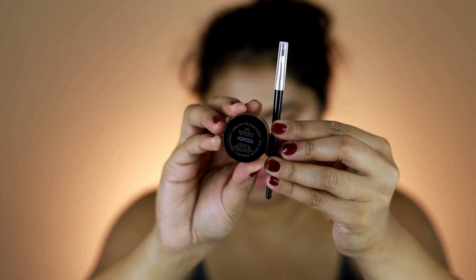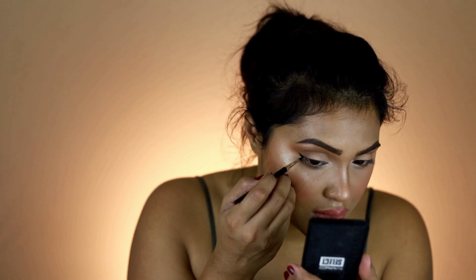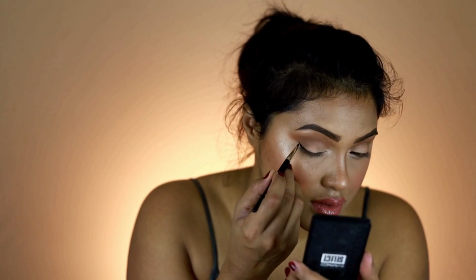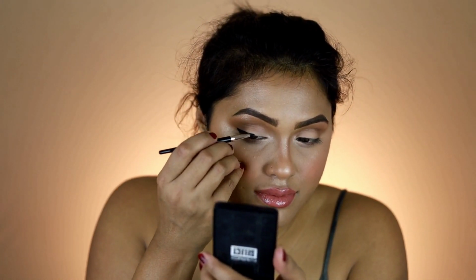Now it's time for some bold eyeliner. This whole look is so dependent on this whole entire eyeliner look. For that, I've used my creamy gel eyeliner by L'Oreal, and I believe this is my first or second time using it, but this is my first time I've actually bought a gel eyeliner from a drugstore. But honestly speaking, it's actually so good.